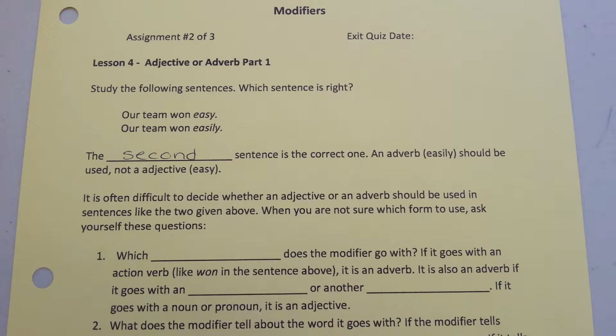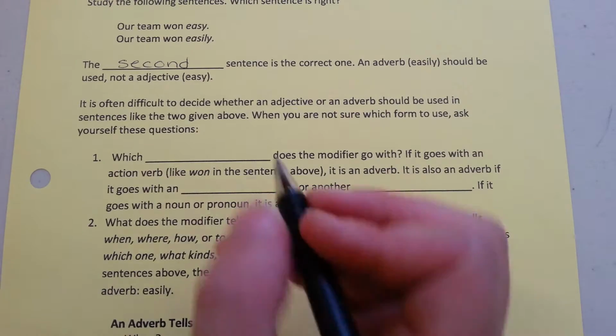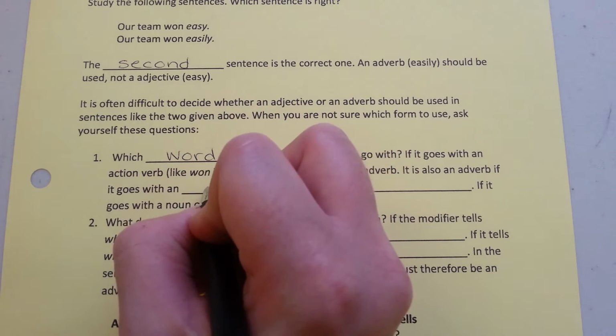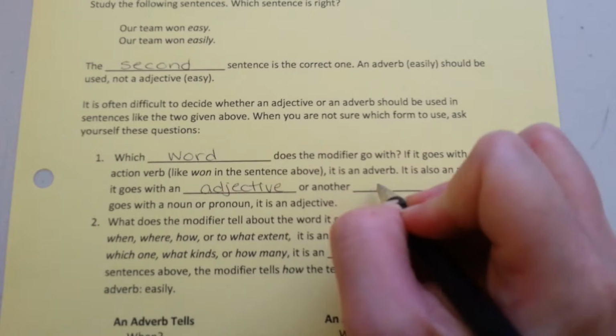It is often difficult to decide whether an adjective or an adverb should be used in a sentence, like the two given above. When you're not sure which form to use, ask yourself these questions. Which word does the modifier go with? If it goes with an action verb, like won in the sentence above, it's an adverb. It is also an adverb if it goes with an adjective or another adverb.